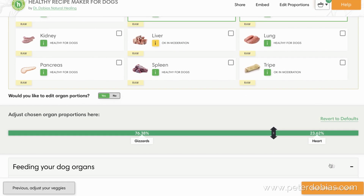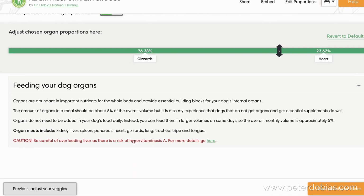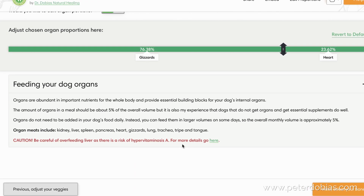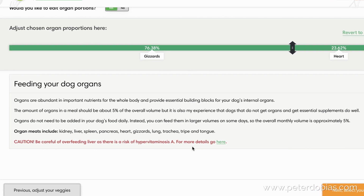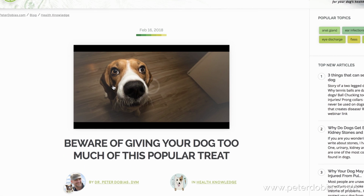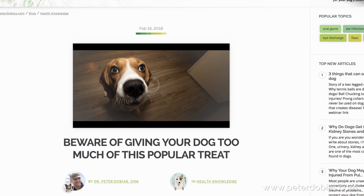Now you can read a little bit about feeding organs. You can see that I've mentioned here about overfeeding liver and the risk of hypervitaminosis A. You can also click on the link here and go to a blog that talks about this. So we thought of everything. I've been teaching people how to feed a raw, natural, or cooked natural diet for many, many years. I know what the questions are, so we embedded the questions in this recipe maker.